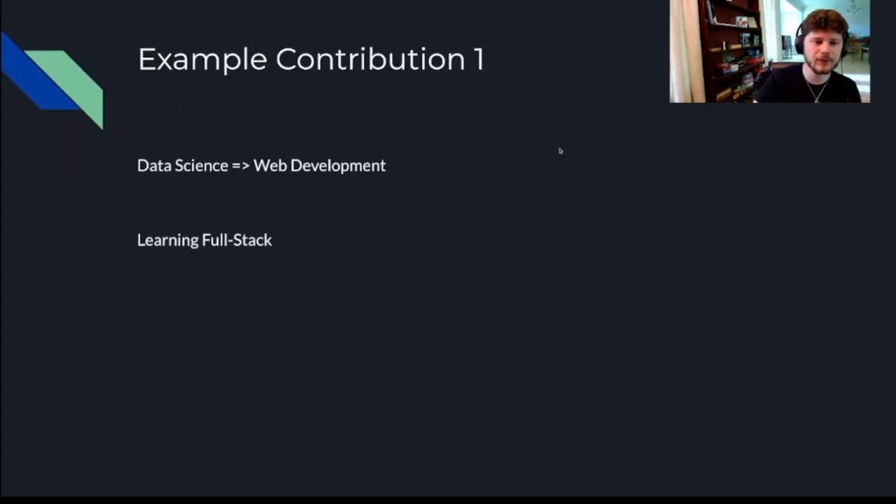So to give an example of that, I'd like to talk about one contributor, Ben, who recently made a transition within his organization from a data science and data engineering role into web development. And so his primary goals in working with the code base, outside of improving it as an active player, were to learn full stack web development and to learn about the whole stack of the Cuddle application in order to sort of crystallize his understanding of how web applications work.